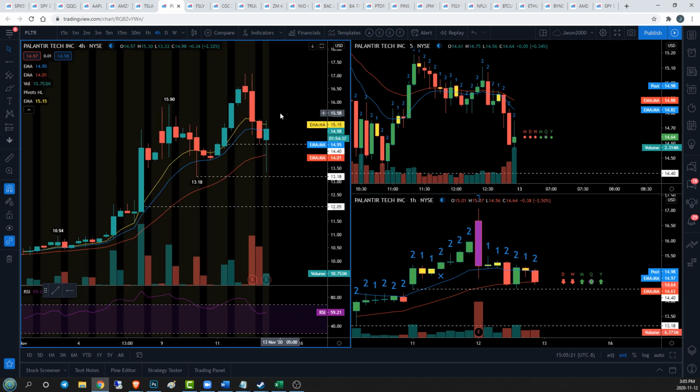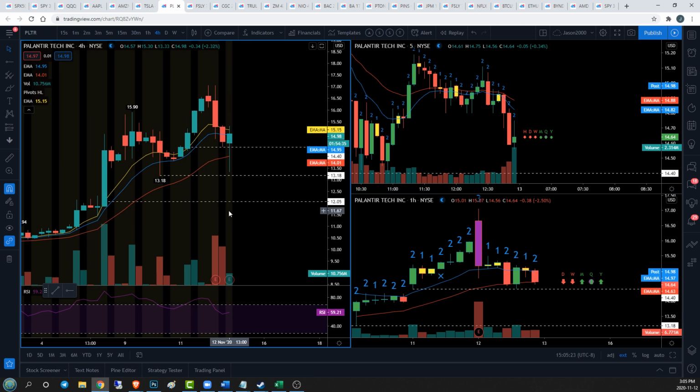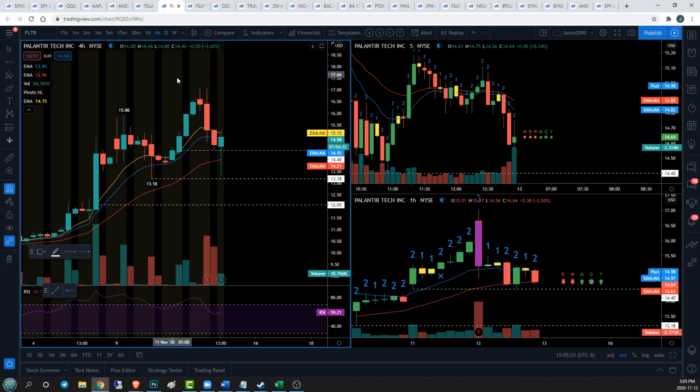So pretty interesting there. If bulls can hold this, I'm going to be looking for a lower high underneath today's high of pre-market 17.06.